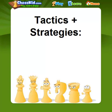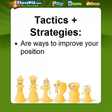Tactics and strategies have a couple things in common. They are ways to improve your position. So when you say that you're going to use a tactic or a strategy, in both cases it's something that you're going to do to try and improve your position. That's sort of the goal of the tactic or the strategy.